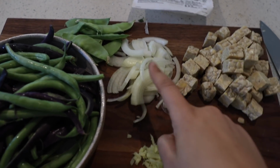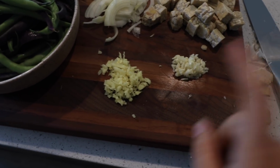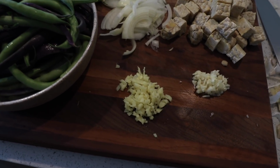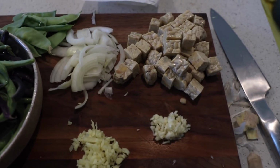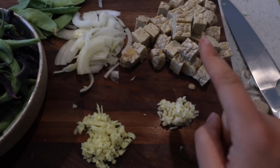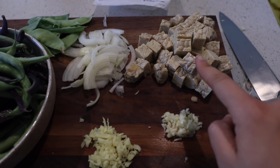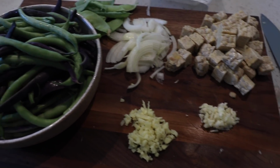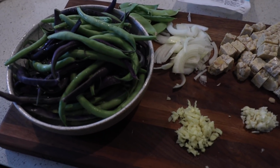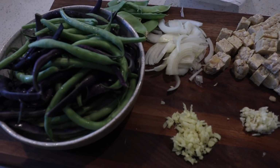And then we have some thinly sliced onion, some garlic and ginger. I kept the chunks a little bigger because I wanted to get a hit or a chunk of garlic and ginger in this. And then I also have some tempeh. I'm not sure if I'm going to cook this in my air fryer yet, or just toss it in with the stir fry. It'll be a game time decision. So we're going to have this along with some white rice that Dylan already started and put on the stove.